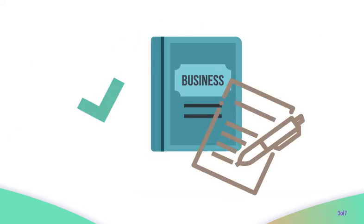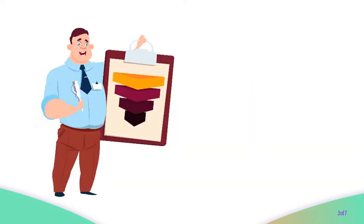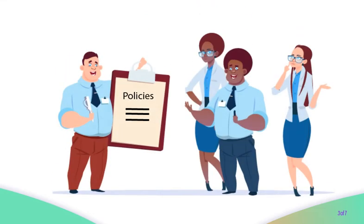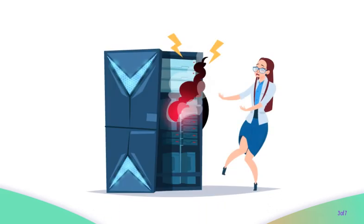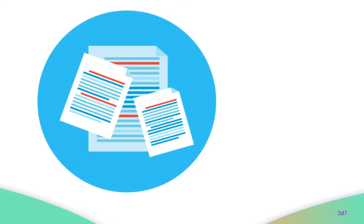A good policy is a rule or guideline that secures consistency, complies with an organization's mission, strategic goals, and values, and provides direction for all departments within a business. In most cases, upper management creates policies to influence their business decisions, such as, "We will always use email to communicate current business practices to the organization." While that policy is clearly necessary, what happens in the event that something goes wrong, and somehow along the line someone does not share an important message via email? In light of that, simply having a policy is not enough.